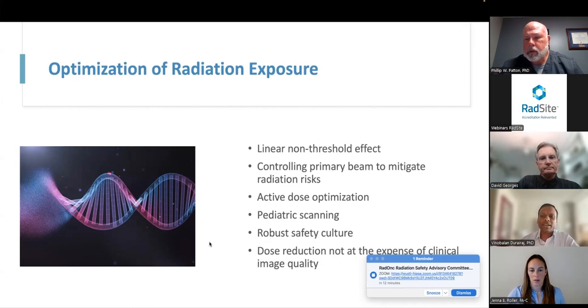Yeah. So talking about that, I'll just go to Jenna first. I know that you already talked about how special efforts ConeBeam CT scanner manufacturers have taken in optimizing the dose for large patients versus small patients versus different or special case patients. I'm talking about any metal in the body, right? So that's the best way of controlling the primary beam to mitigate radiation risk, obviously. And then I want to also understand a little bit about if there are any active dose optimization techniques that they can use.